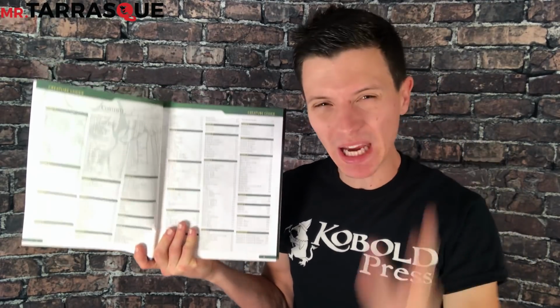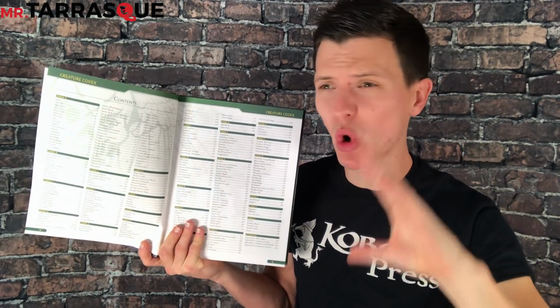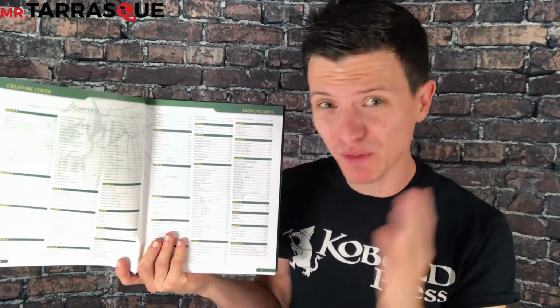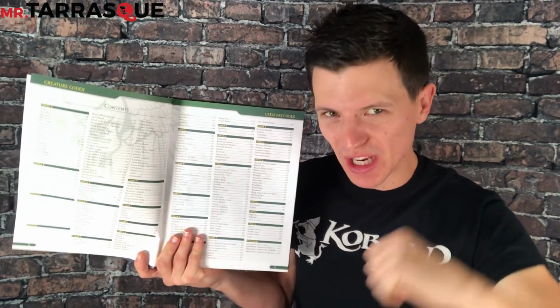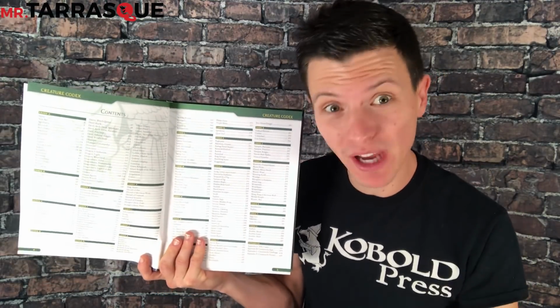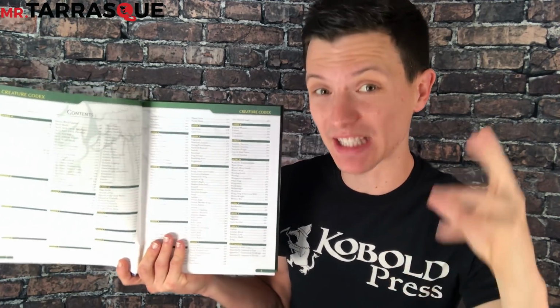There are no pages of lore in here. There's no fluff in here. There's just, on every page of this book, except for the index of course, one monster together with some of its lore, together with some flavor text, and of course an amazing stat block.